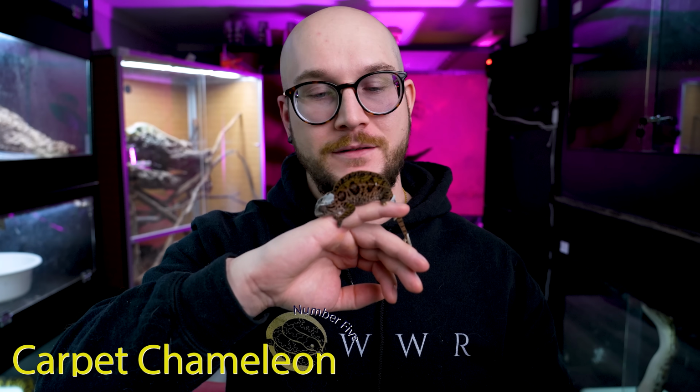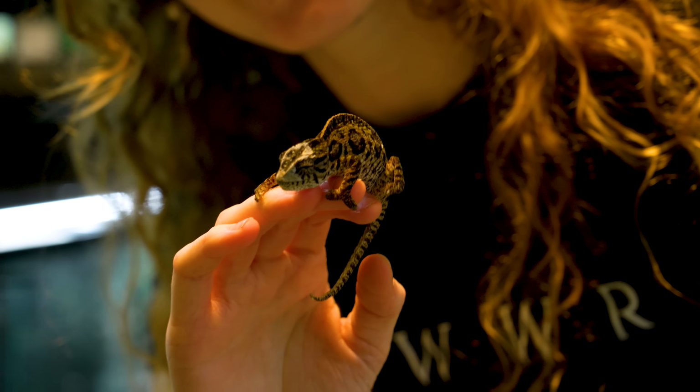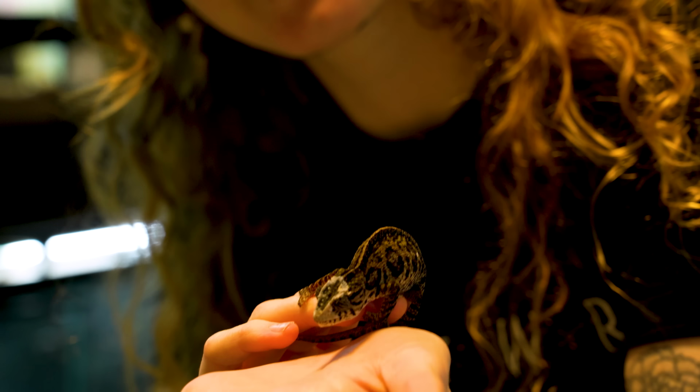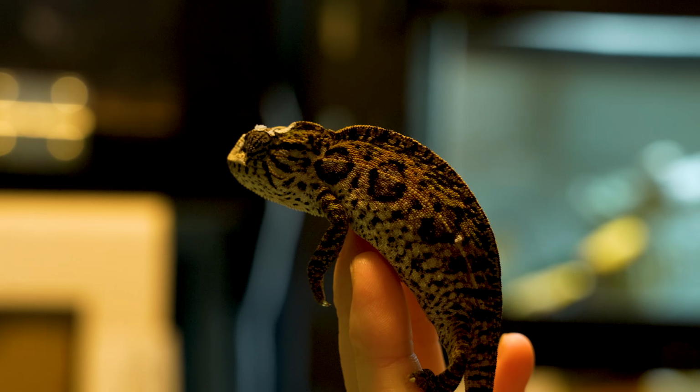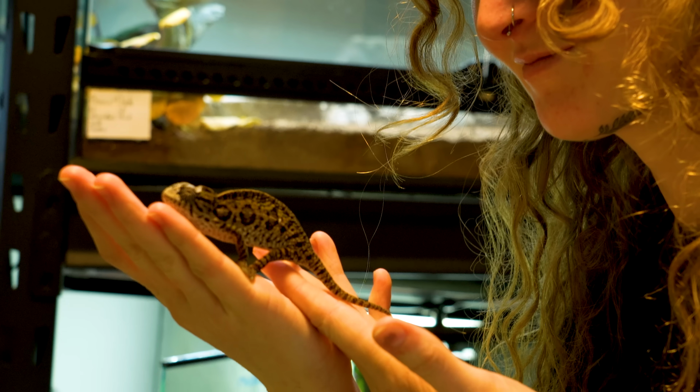Now what we've got here is a carpet chameleon. Now this carpet chameleon is in heavy shed right now. I didn't realize that until we were going to film the video today, but she's going to be the easiest one to film with. So that's why we chose her. It's a female carpet chameleon, and carpet chameleons are from Madagascar.